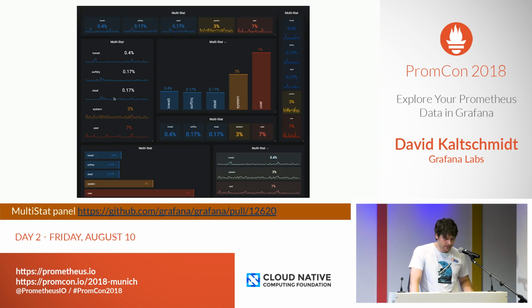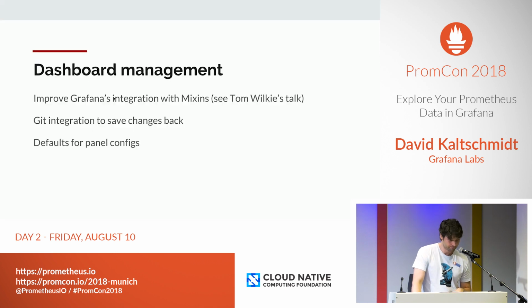So then another cool thing that's coming is the multi-stat panel, and I've seen a couple of uses of the single stat panel, but this is really cool to just show a bunch of related ones in a single fashion. What you see there is multiple instances of the multi-stat panel in different modes of how things can be displayed. And just like in a single stat panel, it allows you to set various thresholds so you get a quick view on what's happening.